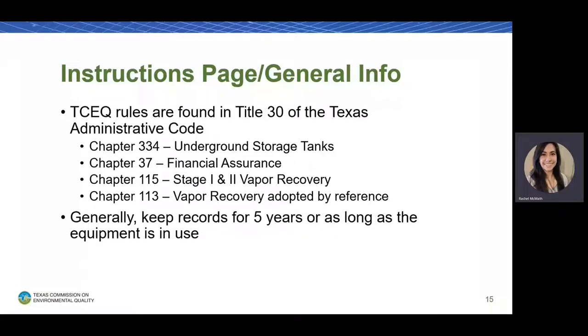TCEQ rules are found under Title 30 of the Texas Administrative Code. Chapter 334 contains most of the PST rules. However, Chapter 37 has the rules on financial assurance, and Chapter 115 has the vapor recovery rules. In general, you need to keep your records for 5 years or as long as the equipment is in use. All installation records need to be kept for the lifetime of the system. The original installation documentation is valuable and can be very difficult to replace if they are lost.